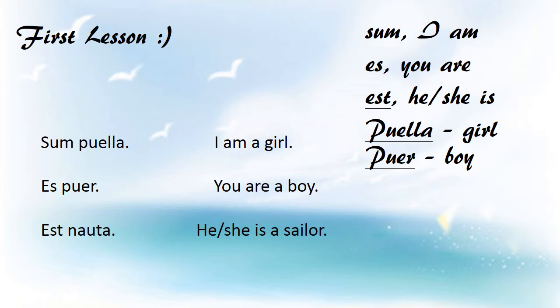Now one thing I want to point out before we finish here is that in each of these sentences, the word order is not important. I could switch them around because of how they are conjugated. So if I wanted to say puella sum instead of sum puella, it'd mean the same thing. In English, literally, you'd be saying a girl I am, but it's the same meaning. Puer es, a boy you are, same meaning. Nauta est, a sailor, he or she is. It's the same meaning.